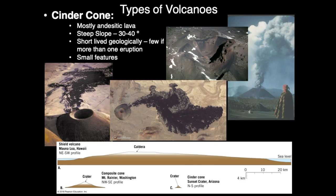So usually cinder cones are scattered throughout the world, but there are certain locations that are concentrated with them, like the volcanic field near Flagstaff in Arizona, for example.